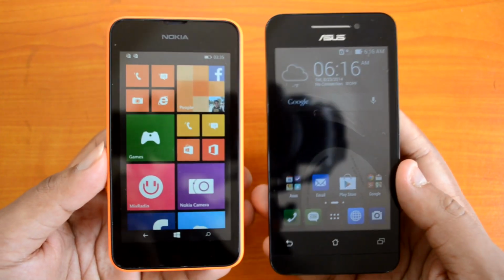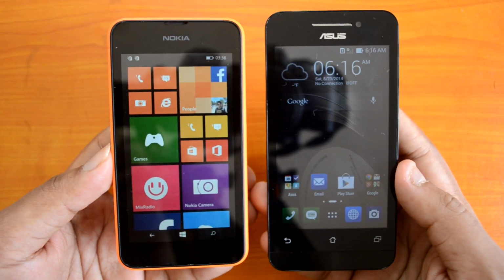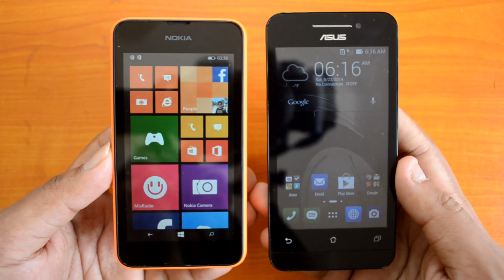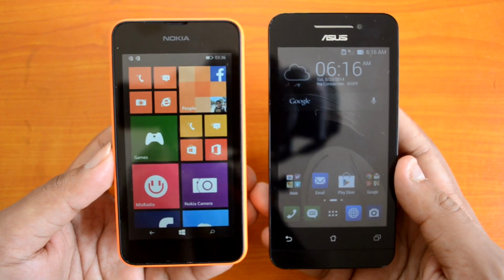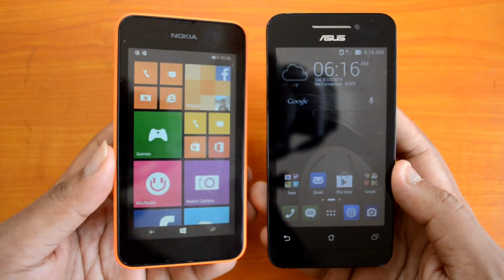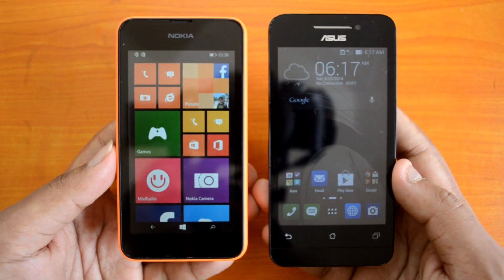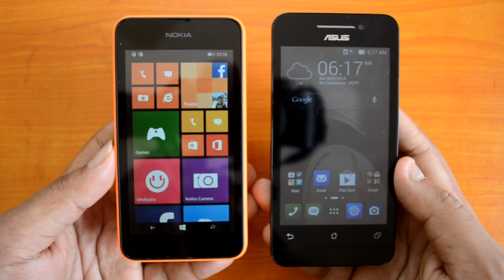That really depends upon your preferences. The Lumia 530 is costlier than the ASUS Zenfone 4, which is priced at 5999, and the Lumia 530 is priced at 7349. So there is a clear 1.3k price difference between these two phones. So if you're looking for a budget and cheaper phone, obviously the choice is ASUS Zenfone 4. But if you're interested in Windows Phone and a decent performing device with a quad-core processor and 512 MB of RAM with a decent display, then you can always choose the Lumia 530. And if your choice is the camera, then obviously the choice is ASUS Zenfone 4.